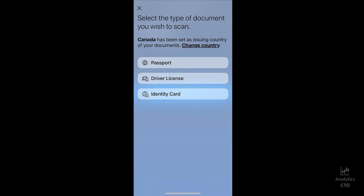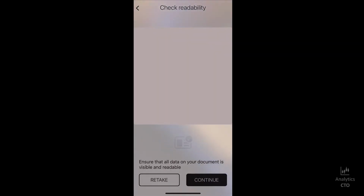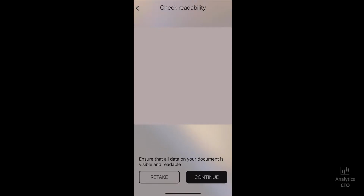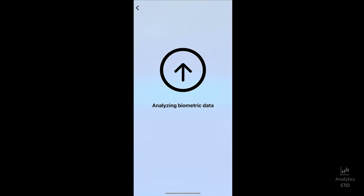The next part of the process is uploading a document to validate your identity. Choose a document type, make sure it's scanned. Once it's automatically recognized, it will upload, and then it'll prompt you to take a selfie, and it'll analyze your data. Once both have been confirmed, it'll upload for account validation.